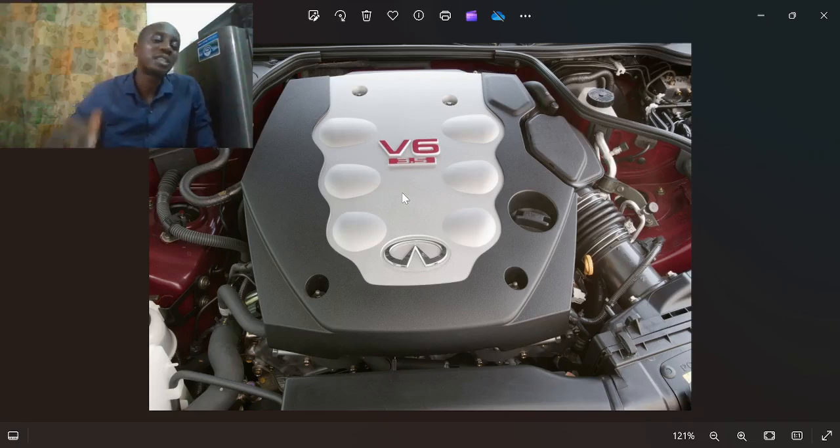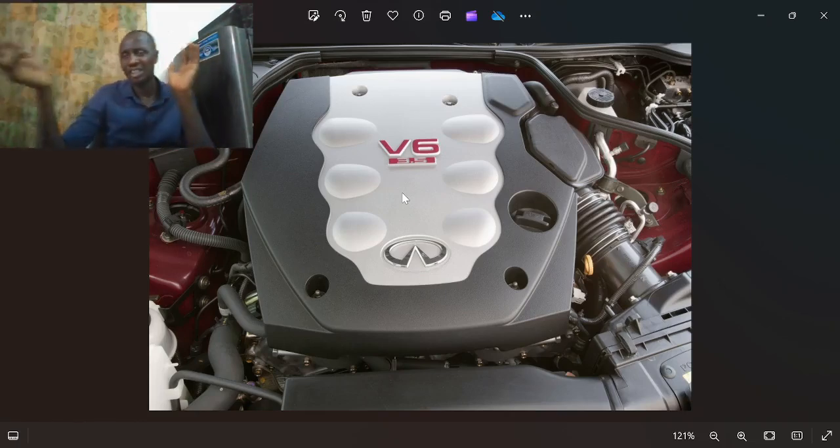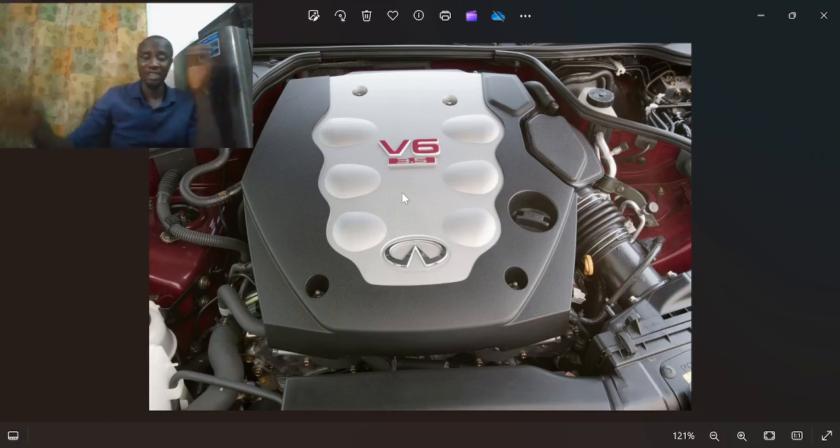So you see the power varies: 260 horsepower, 280, 292, 300, 330. I don't know, is it 300? I think approximately 300. It could be more. And the point is this is the G35. In terms of that, it has one throttle body with the air filter.